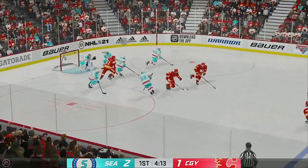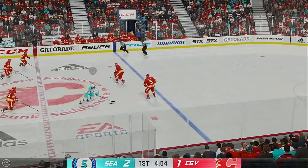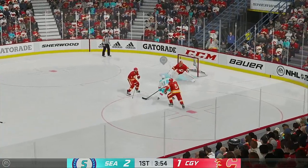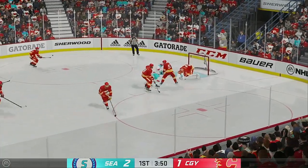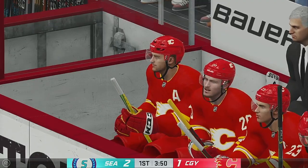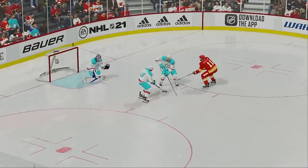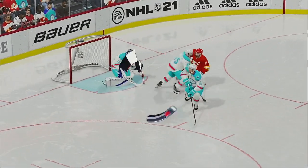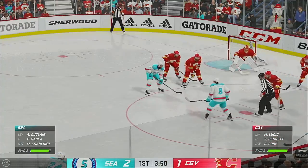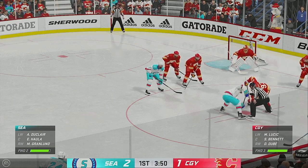Puck picked up by Backlund. Seattle's looking to break out. Duclair's got it into offensive territory. The Kings looking against the half wall. Denies him in front. Howard's able to handle that scoring chance like it's nothing. He makes a stick save on it. Calgary's still trailing here in this opening period despite excellent scoring opportunities in the offensive zone.